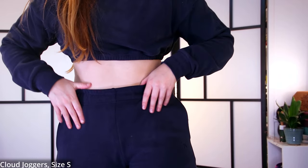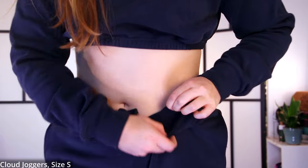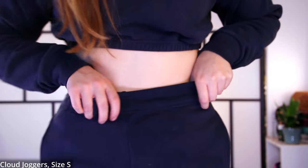So it's just like a perfect jogger fit. And the fabric itself feels so soft, a little bit like velour, but not really. If you're a person who doesn't like velour, don't get discouraged by me saying it feels like velour, it's just so soft. And on the inside, it's also nice and soft without being too, how can I say this?